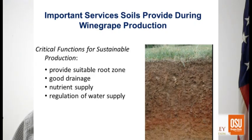And I agree with Scott that one of the key factors is good drainage. What we say in California and the Napa region and elsewhere, Sonoma, is if you can't control water, you can't control the vine. And if you can't control the vine, you can't control quality. And if you don't have a well-drained soil, you cannot control water. And I'll talk a little bit more about that.